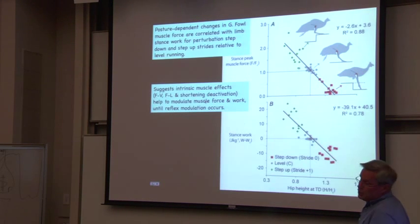Okay, so one of the things that we found was that the changes in posture, depending on whether the bird's landing in the step or having to climb out of the step relative to level running, tended to be correlated with the magnitude of force that was produced. So this is the peak muscle force during stance. This is in the gastrocnemius muscle, and the magnitude of work that would be produced.